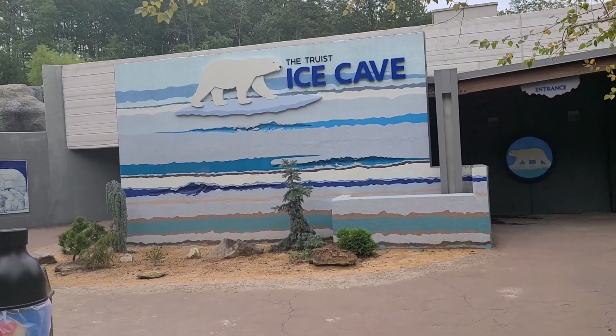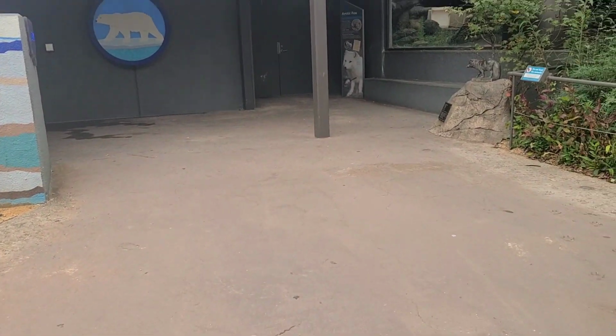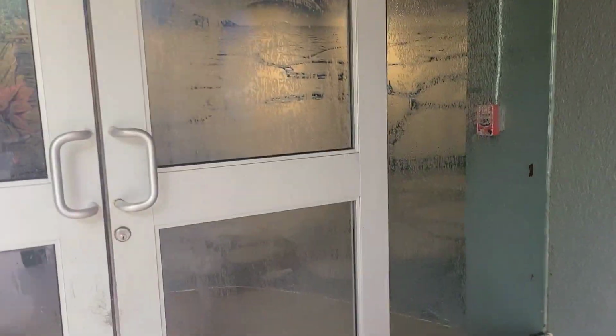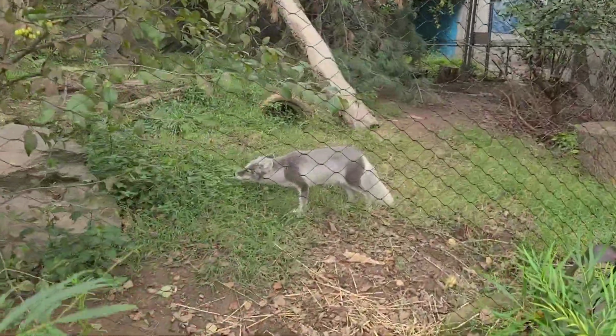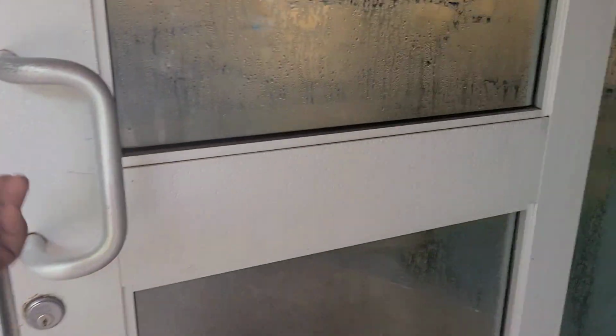So this is the ice cave. Fingers crossed the polar bear is in here. This is the entrance. Because it's a real hot day, I was kind of wondering what he would be doing outside. So I guess we could go in here. Oh, it's over here. So this is an Arctic fox. That's an Arctic fox, and a polar bear. Let's see if we can find the polar bear.